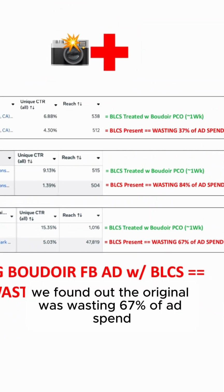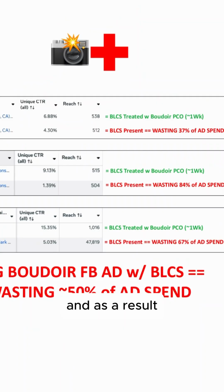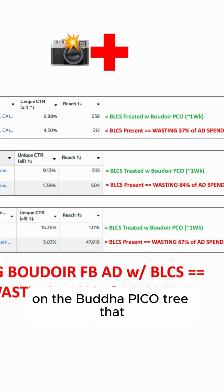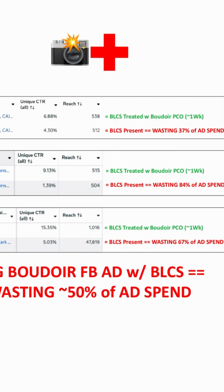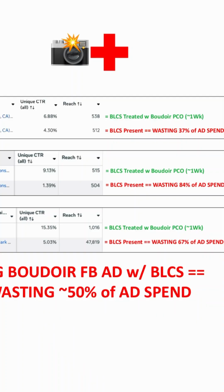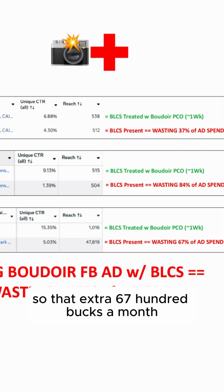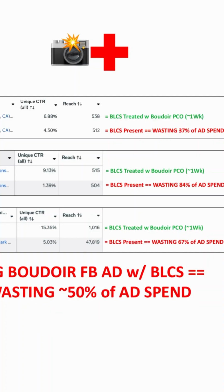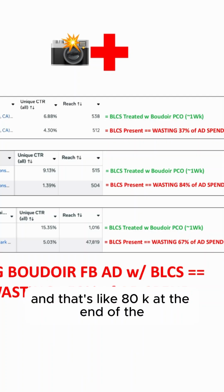So we found out the original was wasting 67% of ad spend. And as a result, if he was spending 10 grand a month on the original, now he only has to spend 3,300 bucks a month on the Boudoir Pico treated ad to get the ad into the same number of women's brains in both scenarios. So that extra 6,700 bucks a month, he no longer has to spend. He pockets that. It's like a phantom bonus, and that's like 80K in 1 year.